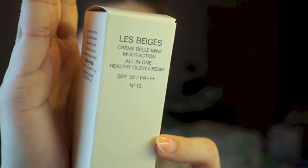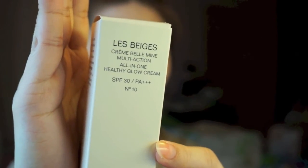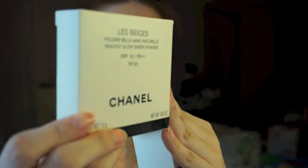New things. So I only have my serum, no sunblock yet. I'm going to use the new line, the Les Beiges, and the powder.